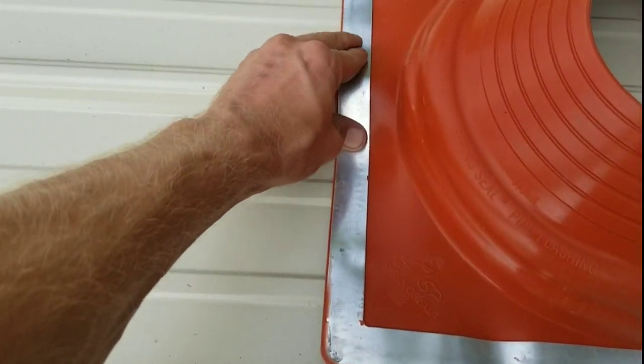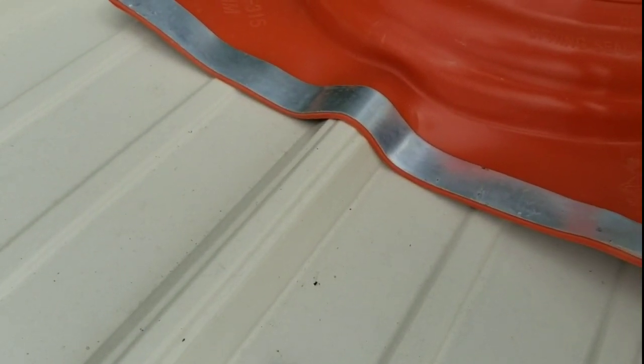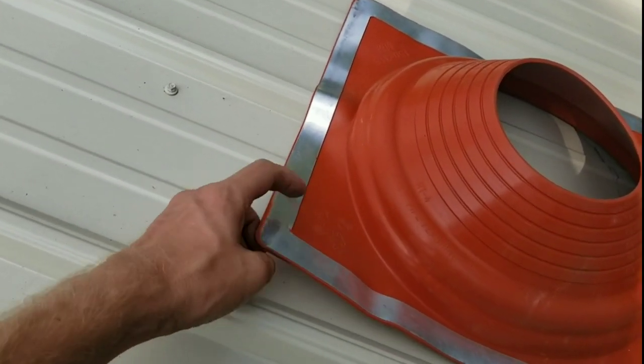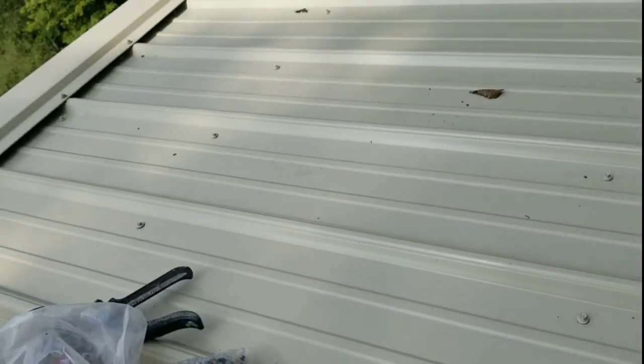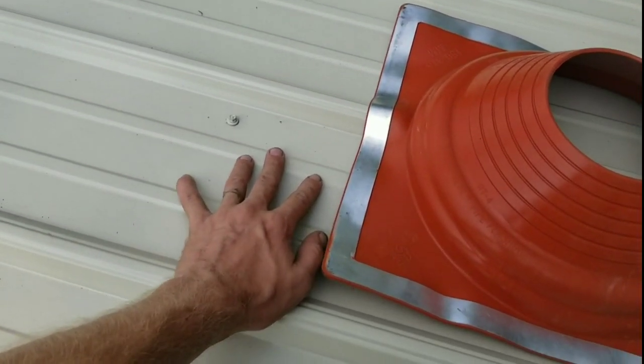What that does is when you're screwing it, it will conform nicely to whatever it is you go to. And of course you put some sealant underneath of it. It's got those ridges there, but these seem to work really well. And it's always good to be fairly close to the peak, that way there's less water that'll run here.